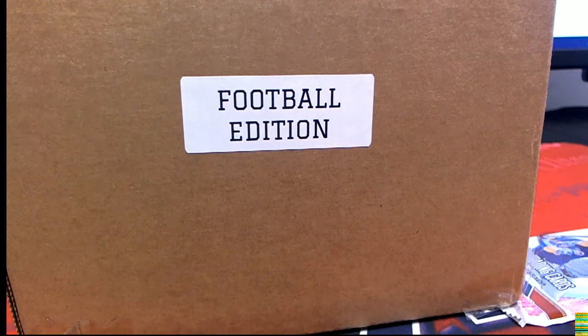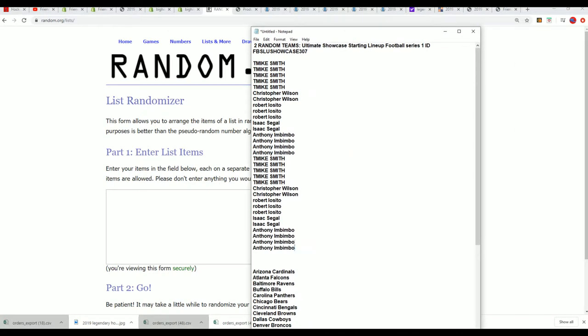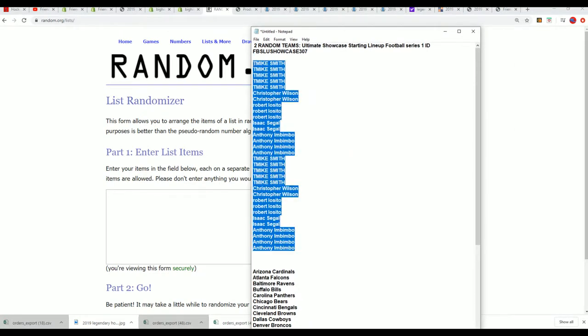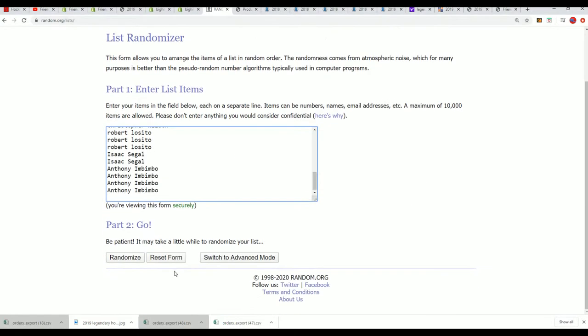Good luck, everybody, in this Showcase edition box break, where we're getting ready to find out who gets which football team owned. Seven times through the randomizer for the owner names.